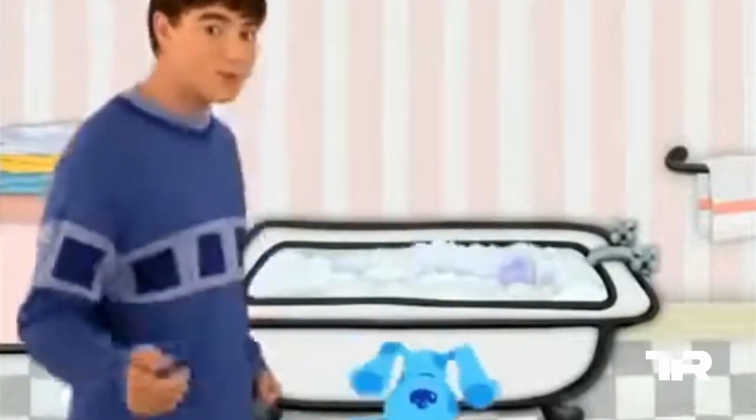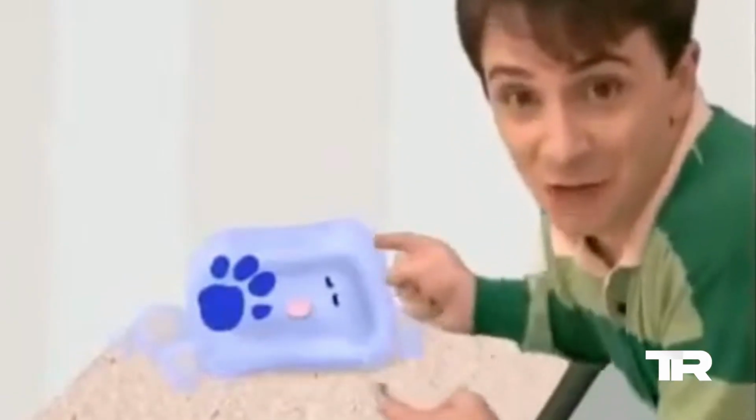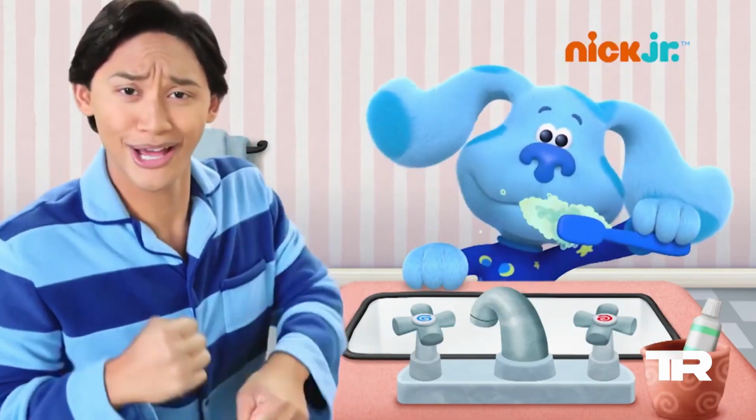During bath time, Slippery Soap is usually there to remind us of basic hygiene and important lessons about self-care, as well as healthy habits like remembering to brush your teeth before bed.